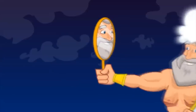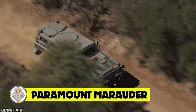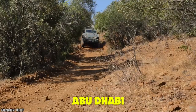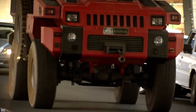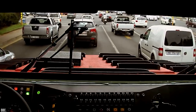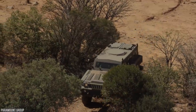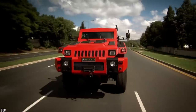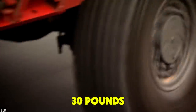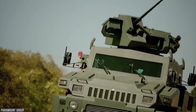Time to fly. Number 14, Paramount Marauder. Launched in 2007 at the International Defense Exhibition and Conference in Abu Dhabi, it doesn't get any badder than this. The Marauder is an armored vehicle that's produced by Paramount Group in South Africa, developed for reconnaissance and peacekeeping missions. Not only is it an armored vehicle, but it's also mine protected. It's been tested and confirmed to have survived highly explosive ammunition, as well as 30 pounds of TNT under its wheels. And while we're down there, another 17 pounds of TNT under the hull also cannot kill the Paramount Marauder.